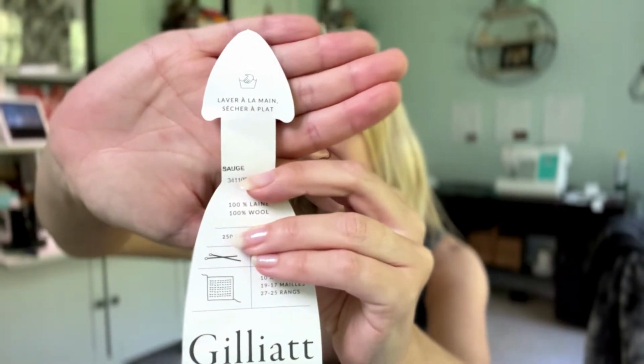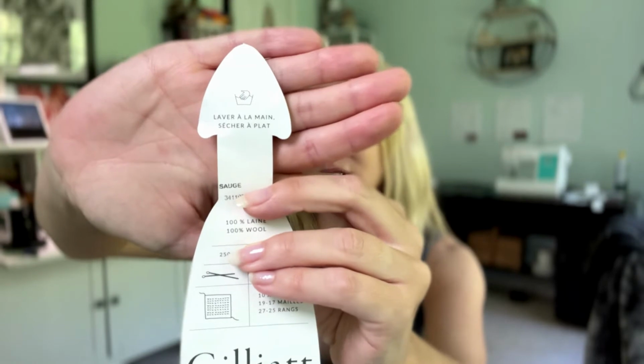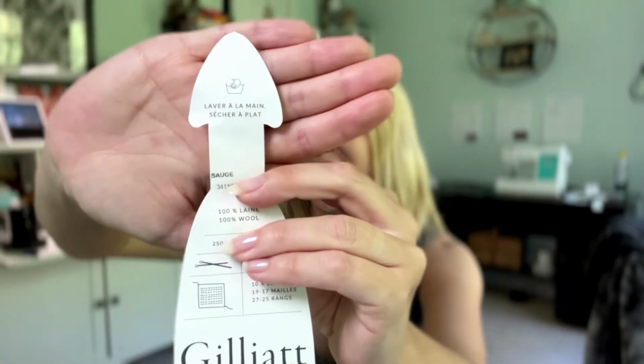The Gilead also has the written instructions. Of course, they are in French, but you can see it also has the little hand wash symbol there as well. The other bit of information that absolutely positively has to be on your yarn is how much you have, how much you are getting.